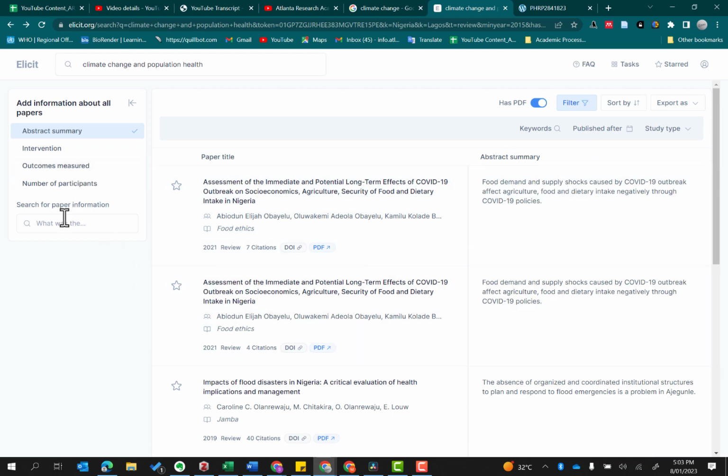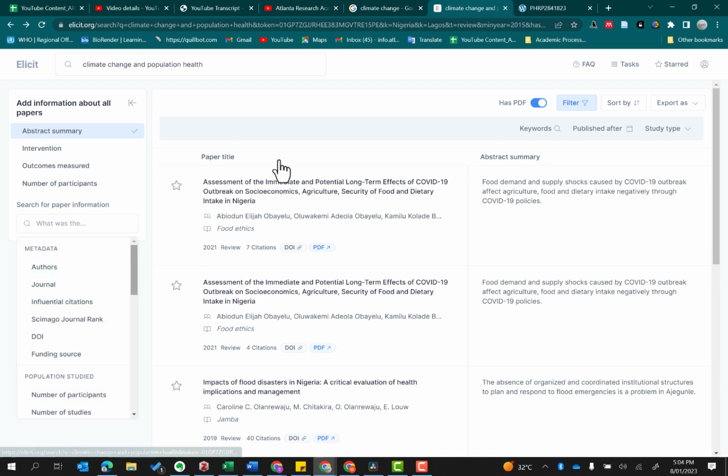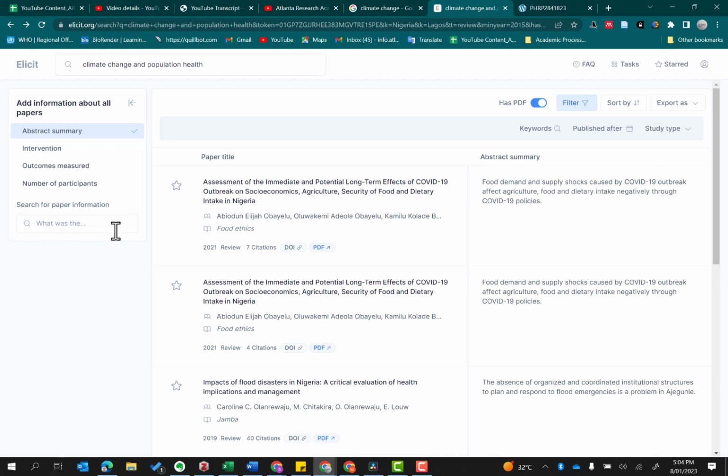Another thing is search for paper information. So you can add as many columns on this search area as possible. One is you can add the author's column, but it has already been displayed here, but you can further add it, and you can add anything. So here we have methodology. So just look at any of these columns that fit your interest. So let's look at the results. You just click on any one of them and you see it will display.